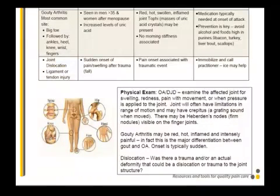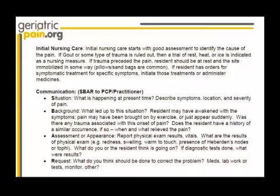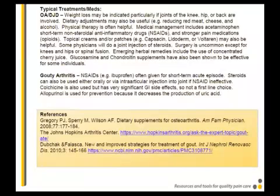There's guidance on physical examination: what are some of the key things to be looking for and doing as a part of the physical exam process? And then some of the initial nursing care and what needs to be communicated to providers that would then guide the primary care provider or practitioner in moving forward with the treatment plan. And then an overview of what some of the treatments are for this particular problem and some key references.